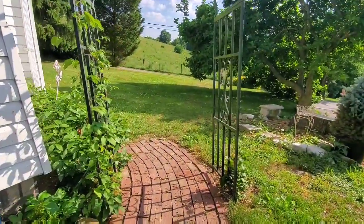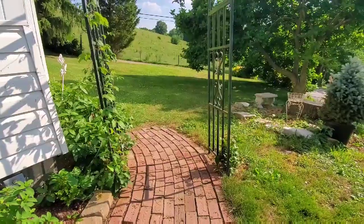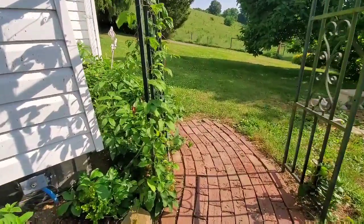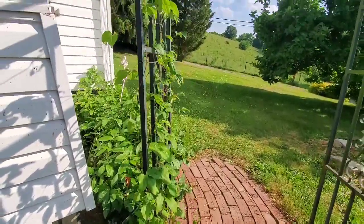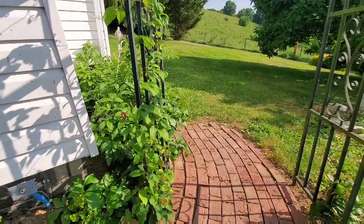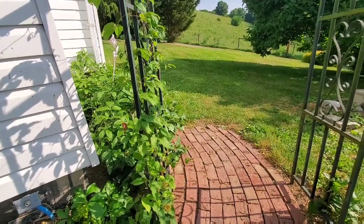And then I have an arbor at the end of the sidewalk, and on the arbor is a clematis called Bee Jubilee. Just beautiful. It's already done blooming. I will put a picture of what it looked like.